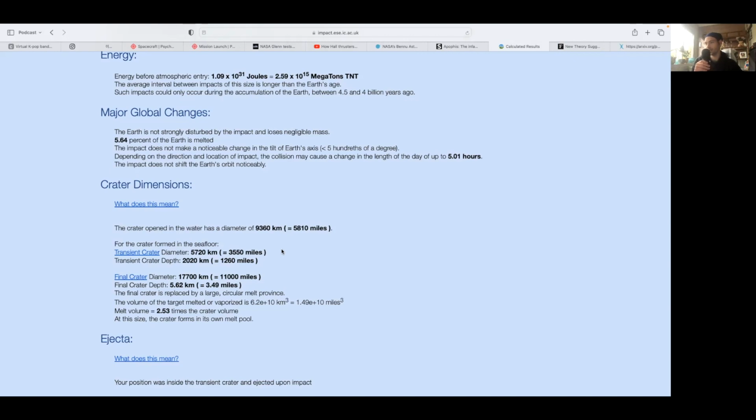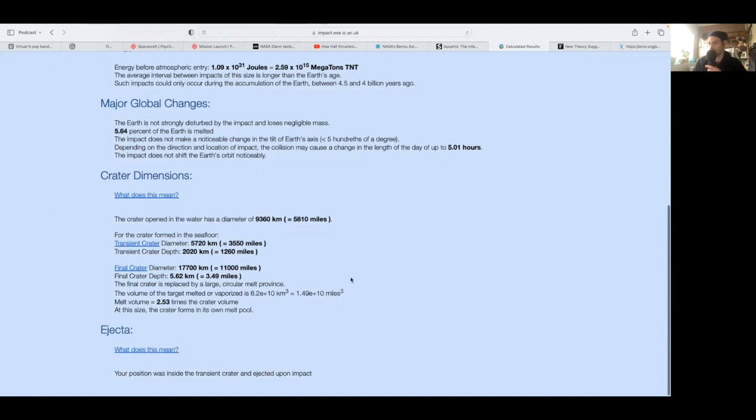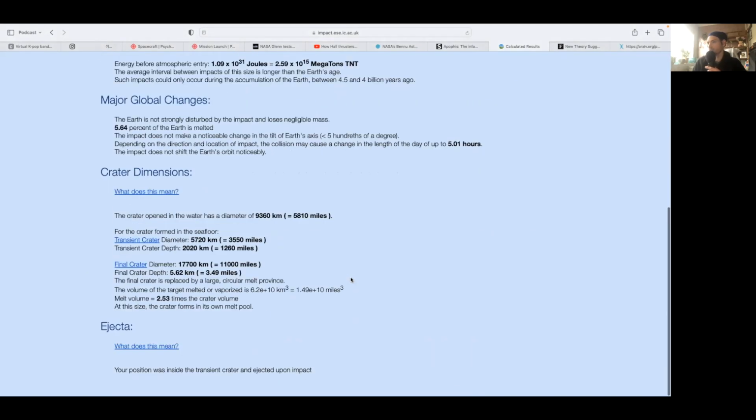All right, the diameter in the sea floor is 3,500 miles wide, 1,200 miles deep. The final crater is 11,000 miles in depth, 3.49 miles. The volume of the target melted is, I mean, you see right here, it is the entire Earth. Wow. All right, ejecta. This should be a little bit bigger if it'll let us. It won't let us do it.